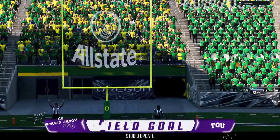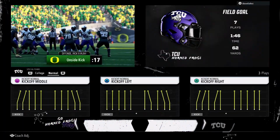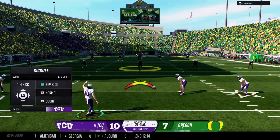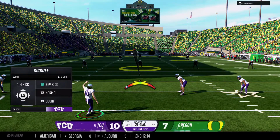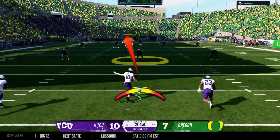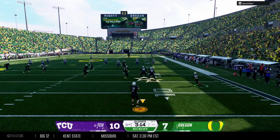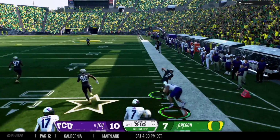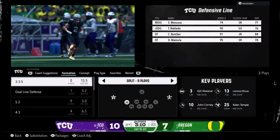Big-time play by the D. He made it. 3 points on the board. Snap, the hold, the kick, everything there perfect to put 3 points up here for the offense. So after coming away with 3 in that drive, the kickoff team is out. Return begins inside the 10. He goes out of bounds at the 31 after a decent return.